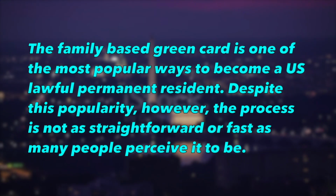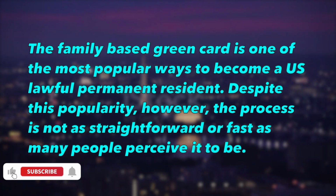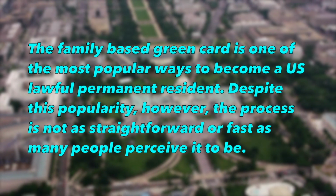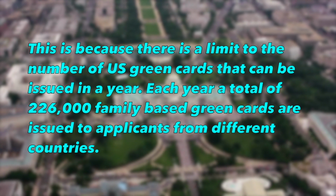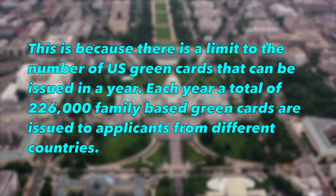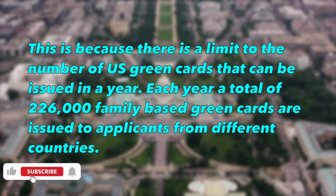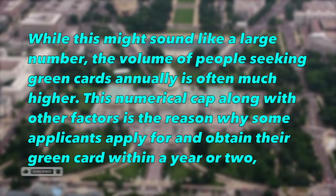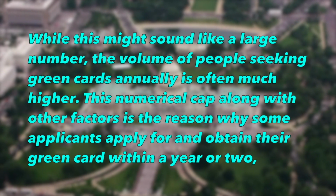The family-based green card is one of the most popular ways to become a U.S. lawful permanent resident. Despite this popularity, however, the process is not as straightforward as many people perceive it to be. This is because there is a limit to the number of U.S. green cards that can be issued in a year. Each year, a total of 226,000 family-based green cards are issued to applicants from different countries. While this might sound like a large number, the volume of people seeking green cards annually is often much higher.